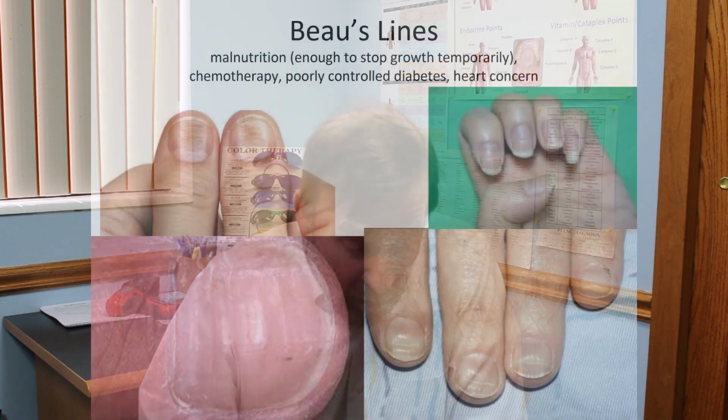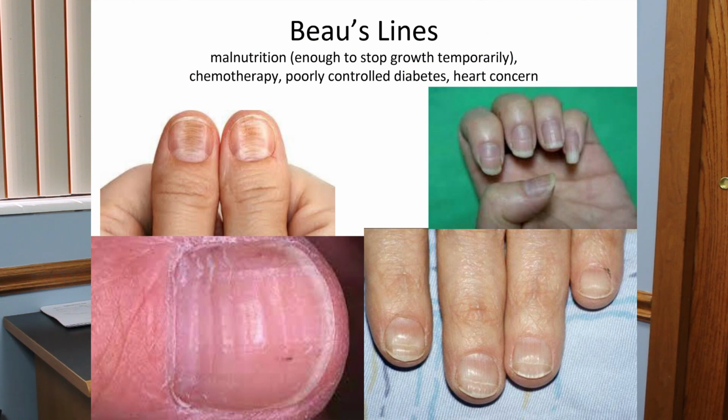And finally, with our nails, we have what's called a Beau's line, B-E-A-U-S, and it's a sign of malnutrition, meaning your body says, I just don't have enough good nutrition to make these nails, and so you have these transverse lines that go across. Often you'll see a wavy or bumpy ridge. Again, we see it with our patients who are undergoing chemotherapy, poorly controlled diabetes, heart concerns.